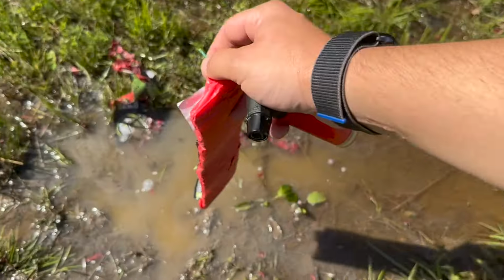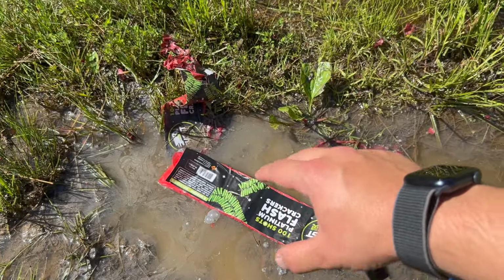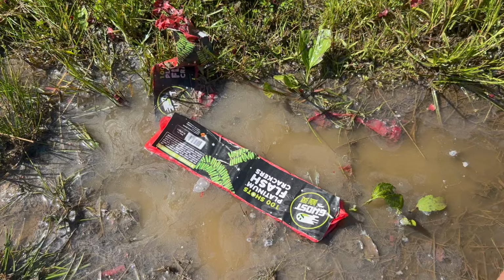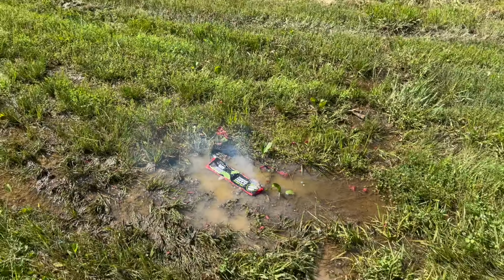But try to look, whenever I light this one, if you guys could look outside of the actual explosion and see the water just popping up. It is so funny looking. There it goes.